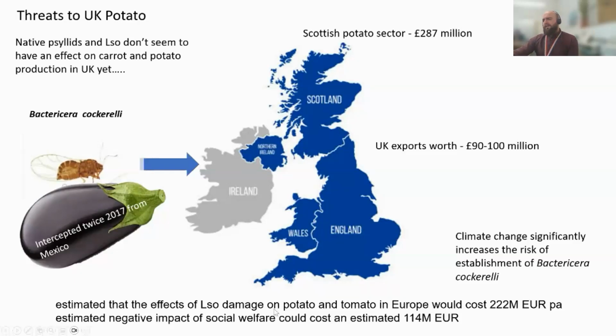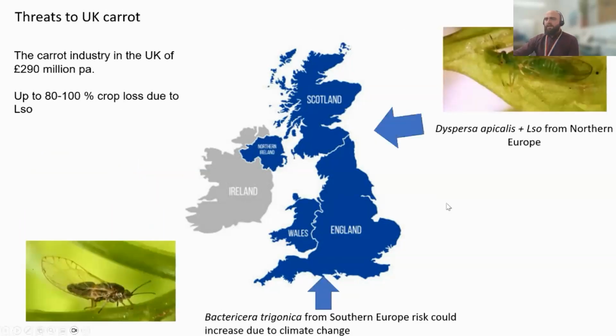Estimated effect of LSO damage on potato and tomato in Europe would be around 222 million euros per annum. So we're doing all we can to try and keep that out. Threats to UK carrot are very similar. We do have the psyllid Trioza apicalis, but from what we're finding in the field, it's at very, very low population numbers, and we actually haven't found LSO associated with this psyllid in the UK yet. So it's good news for carrot growers.